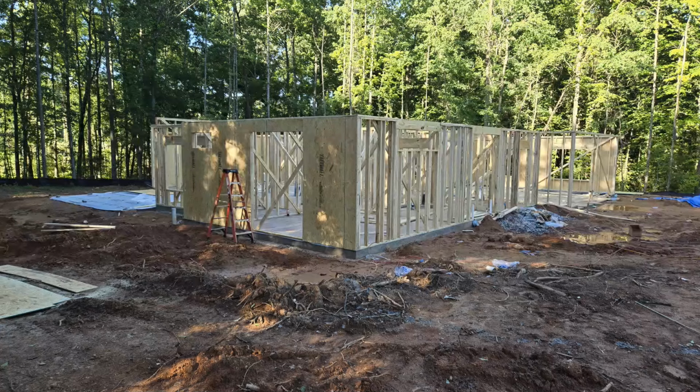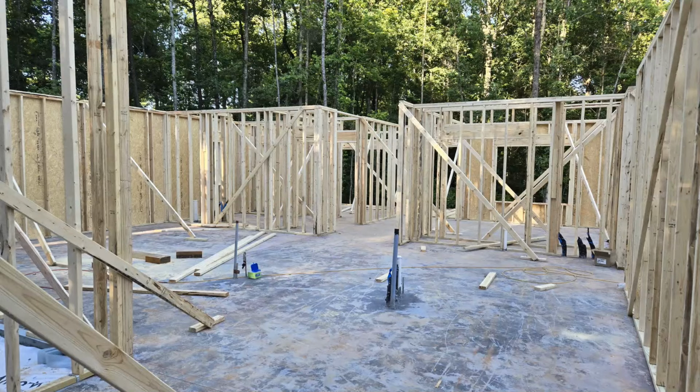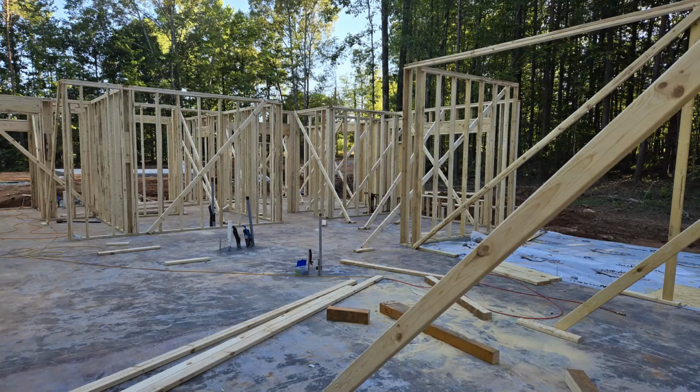Wow. It was like overnight, all of a sudden we had framing going up. Check out the progress on our new home build.